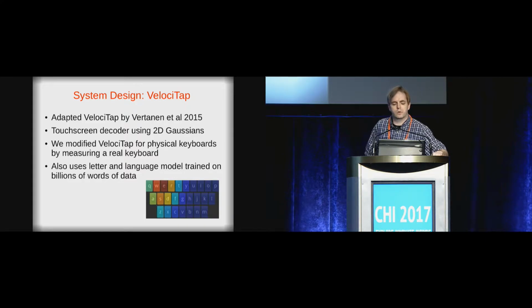For the decoder, we used VelociTap. We adapted this, which is a decoder created by Professor Vertanen. The way that VelociTap works, it was originally meant as a touchscreen decoder for cell phones and the like, and it uses 2D Gaussians, essentially a probability heat map on the keyboard, to determine what key you meant to hit based on the one that you actually did hit. We modified VelociTap for use with physical keyboards by measuring a real keyboard and using the central position of each key whenever you hit that particular key as the input into the decoder. And VelociTap is also trained on billions of words of data.